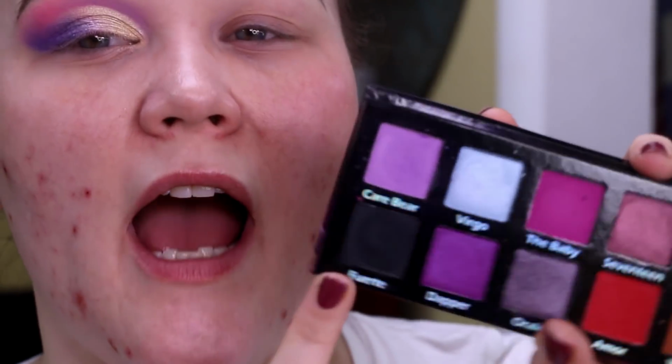That's beautiful. So as I said before, I want to keep this look nice and bold and intense, but bright. I don't want to deepen it up a ton, so I'm not going to deepen up the outer V, but I do want to add a little bit of this black shade right here.